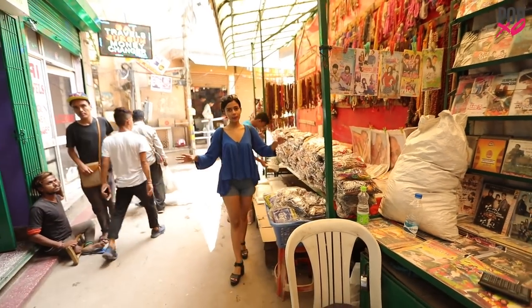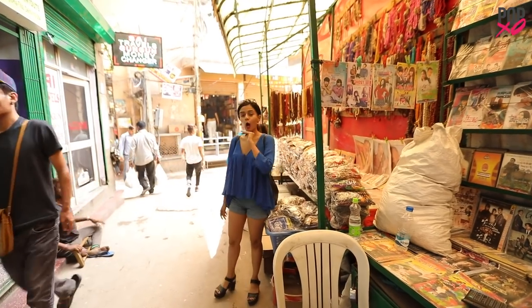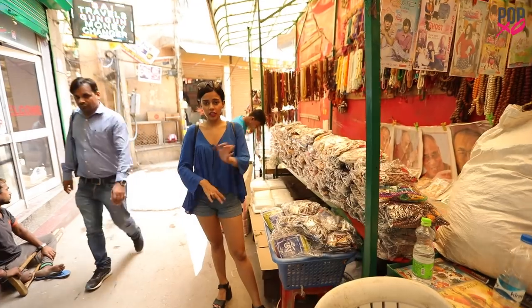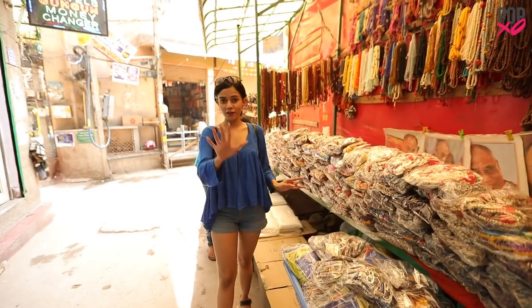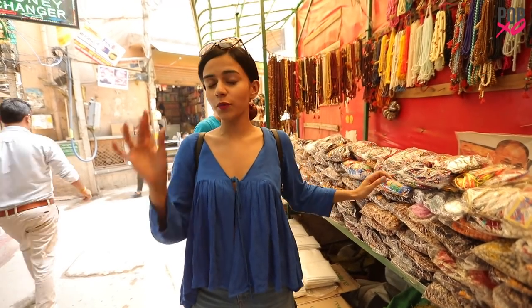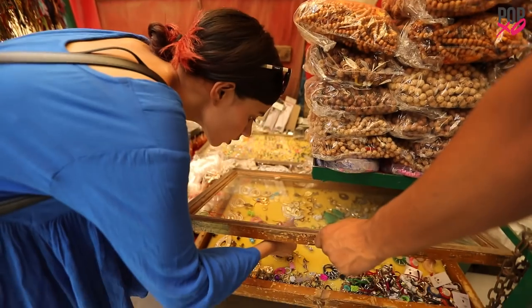One of the most happening places to shop from. Again, a hotspot for all the students from North Campus. They come here to chill, eat, shop. And also, if you're a fashionista, then Majnu Ka Tilla is a place where you need to shop from, because you get the trendiest stuff here, starting from the price rupees 300.